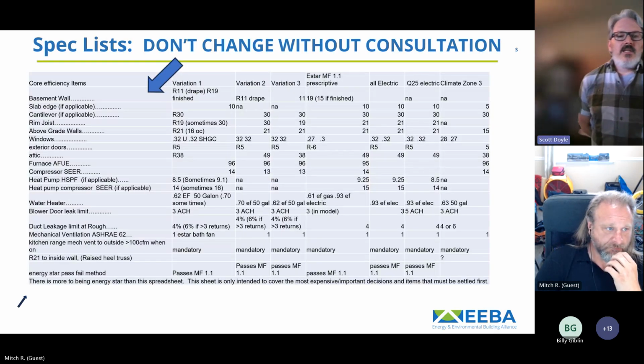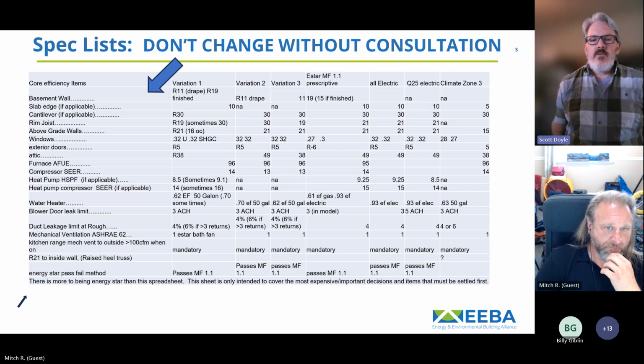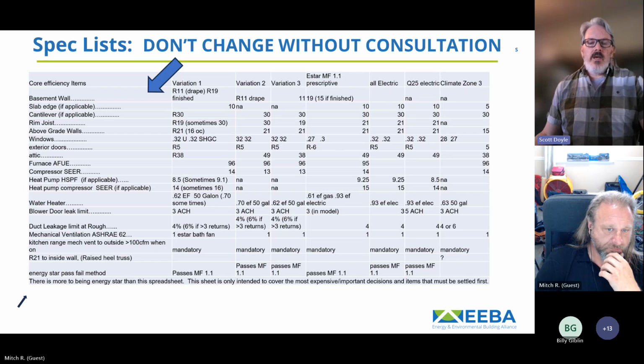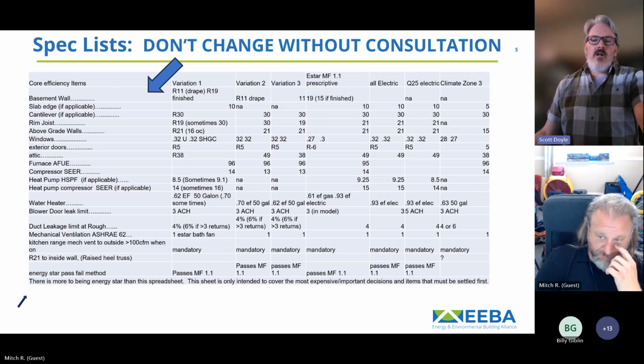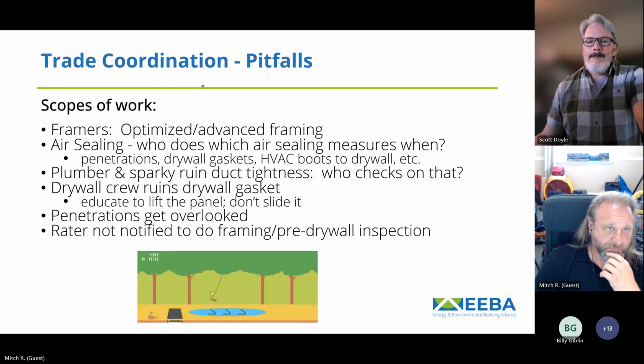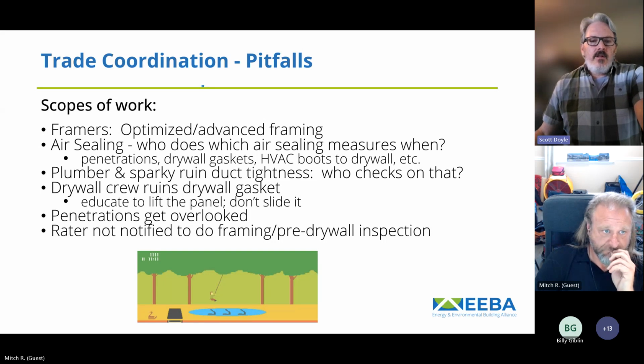So this is just kind of an example: don't change these things without some consultation. The rater has done this work for you to make sure that, based on a set of specs that you've told them you're going to use, they know what the performance would be. If you don't follow those specs, now all bets are off.